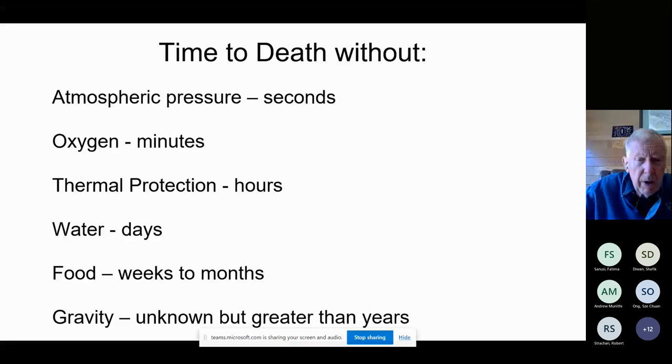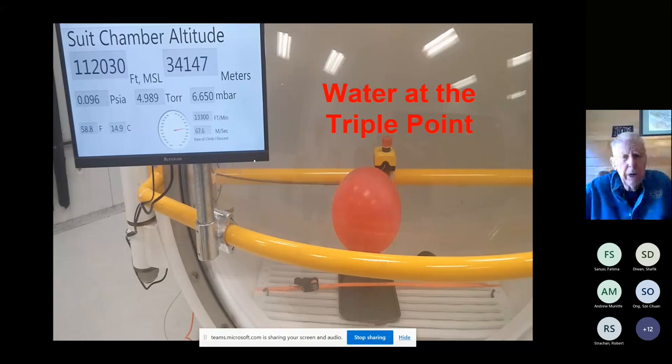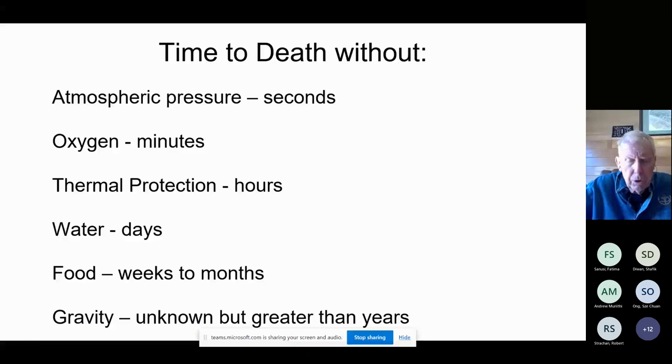I want to show you this video. It's a chamber we're doing studies in, and there's a tray of water there. You can see the pressure gauge, and the tray of water turns from a liquid to a gas. Then as it gets to another altitude, which we'll talk about, it turns to ice. We always thought Armstrong's line, where water turns from a liquid to a vapor, is a bad thing. But what we realize now is that at about twice that altitude, about 120,000 feet, water turns from a liquid and gas to a solid.